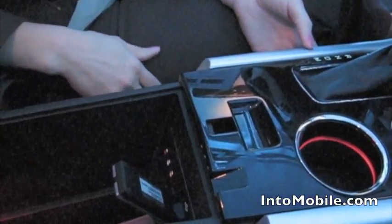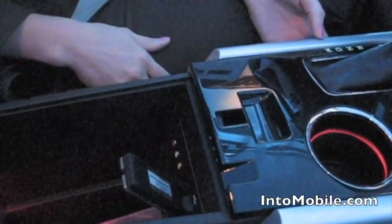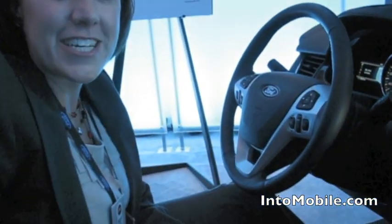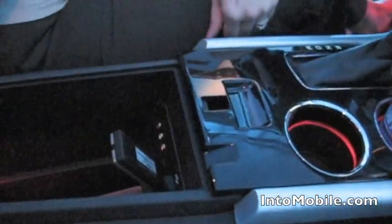That's cool. Can you use a smartphone as a tethered modem for the same kind of function? That is a question I would have to refer back to our Sync team. Right. Yeah. Okay. Tethering? Yes. Thank you.